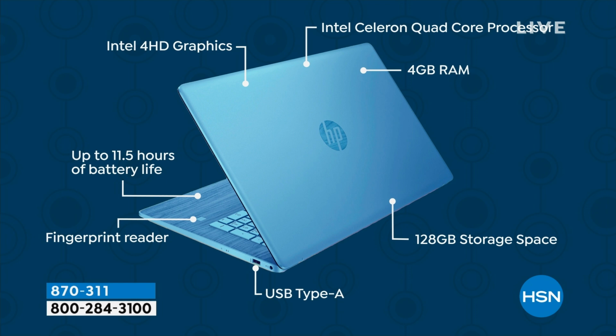If you need a computer that's faster, that's the number one reason people in America buy a new computer. If your old computer is too slow, that Intel processor makes this faster. With 4 gigs of RAM, which is great for multitasking, it's great for speed online, great for streaming.